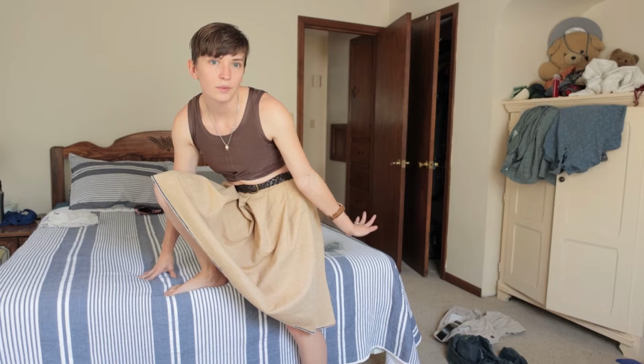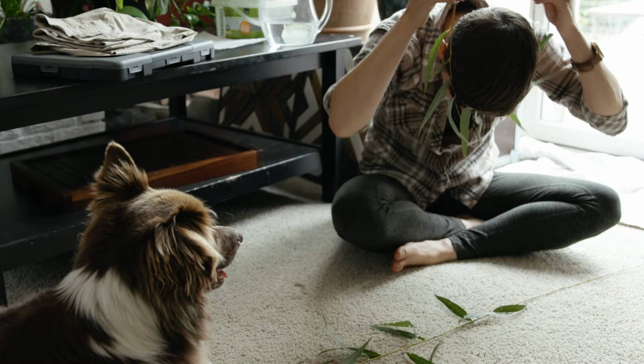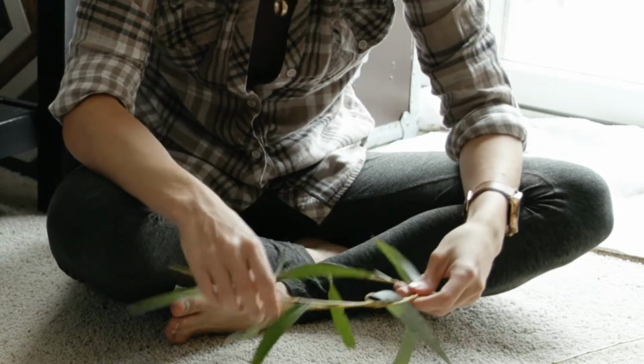I don't know. Now we just need all the floral, summery finishing touches to really bring it all together. And by this, of course, I mean if you are going to turn yourself into a fairy creature, you better make yourself a fantastic flower crown.